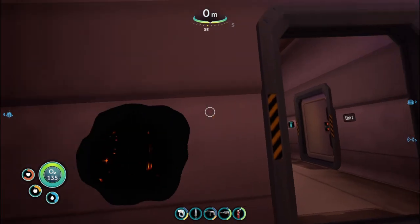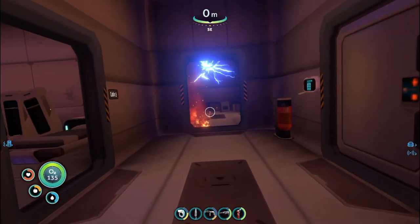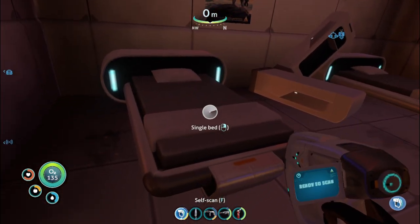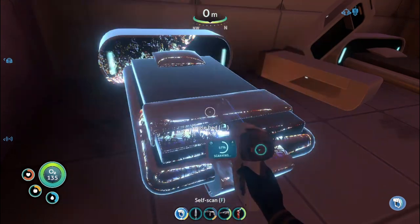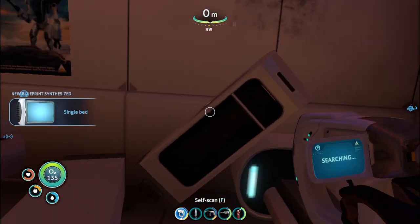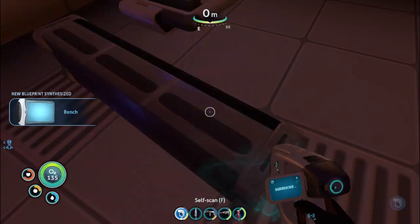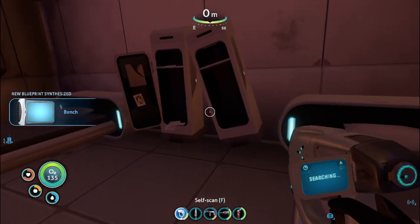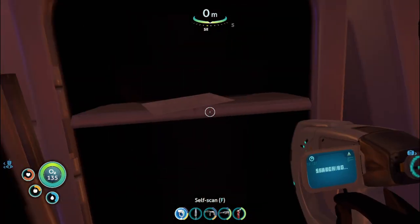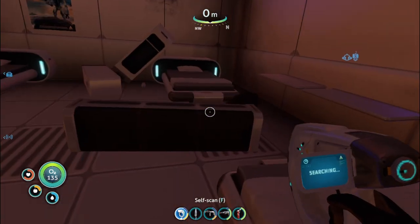Awesome, okay. Cool, there's more in here. Let's go in here. Cabin one. Here's cabin three. Ooh. Single bed. Huh. I haven't gotten any sleep in this place. New blueprint acquired. A bench? New blueprint acquired. I don't know what those papers are. Can't scan them. I don't think I can pick them up either. No. Well, great. Cool.